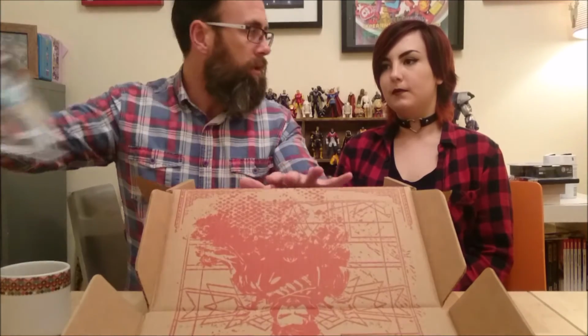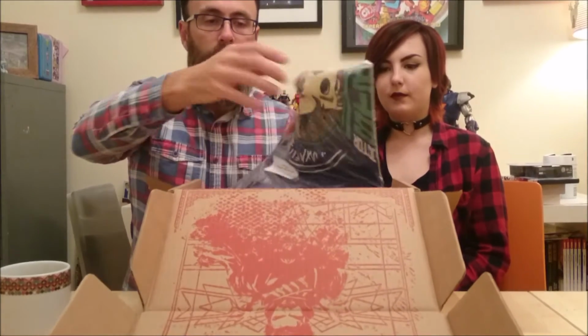I like the patch. Quite a nice patch. That's the Eye of Agamotto on the badge there. That's nice. That tells us what's in there. I know it's X-Men next time. Oh, nice. I'm happy with that. I love X-Men. Okay, got a t-shirt this time.